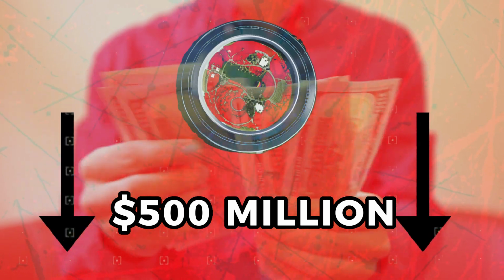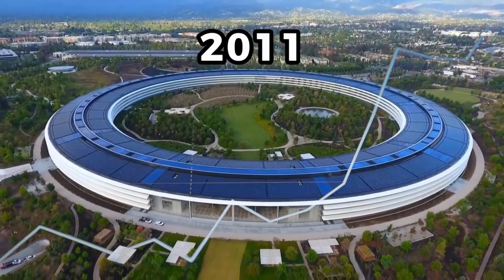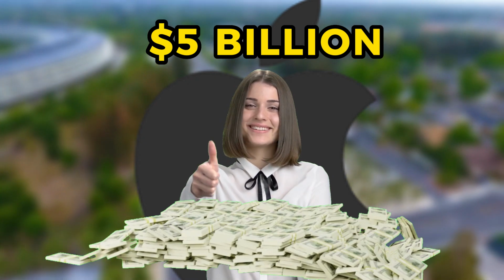The massive ring-shaped building was originally estimated to cost less than $500 million. However, the land alone cost $160 million, and the budget quickly began to balloon. By 2011, the budget had grown to just under $3 billion, and when all was said and done, Apple faced a bill closer to $5 billion. So, where did all that money go?